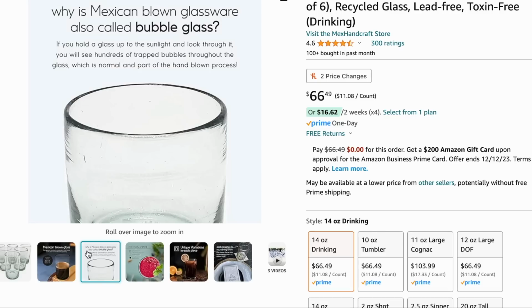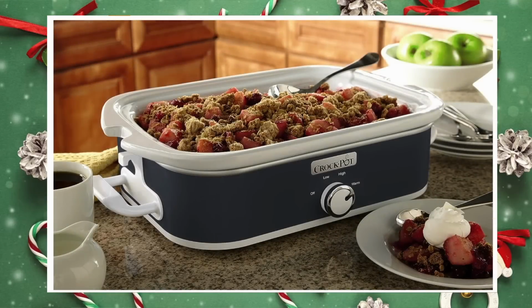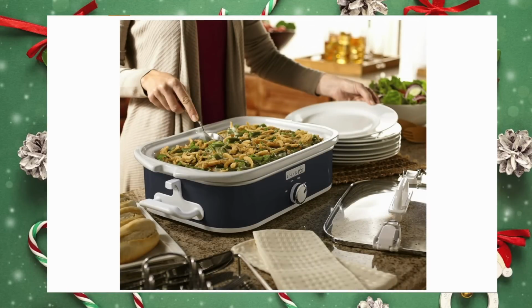This casserole crock pot, I have been eyeing this for myself for so long. This is such a good gift for anybody who hosts a lot or does a lot of potlucks, does a lot of entertaining. Lots of times when we have crock pots, we have the big, huge, deep ones, which can be nice, but I love the casserole idea because there's so many things we cook in crock pots that you kind of want more low and wide. You know what I mean?